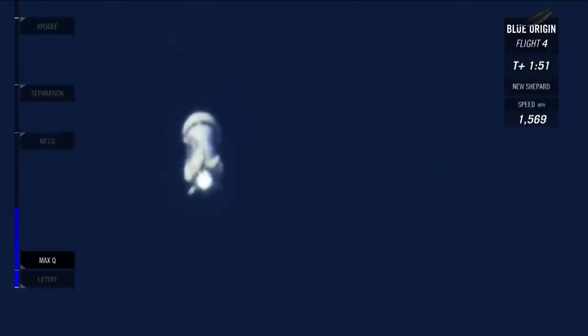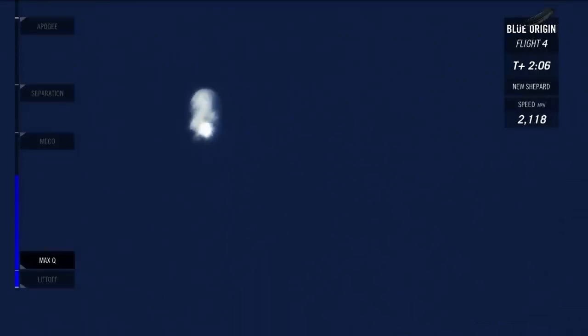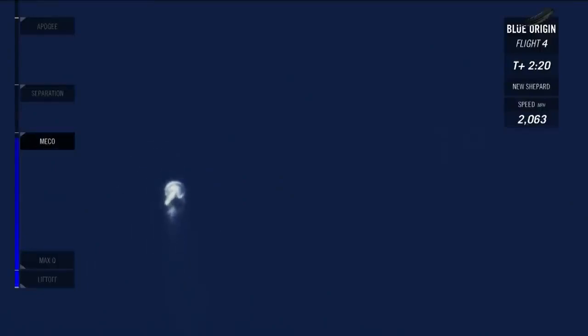We've now passed Mach 2. 100,000 feet, about 30 seconds away from main engine cutoff, or MECO. Again, you're watching our live launch broadcast. It's the 4th flight of this New Shepard rocket. We're now at Mach 3, 150,000 feet. And there we go. We've hit MECO. Main engine cutoff. Right on target.